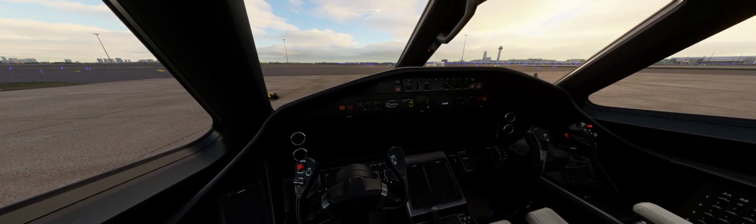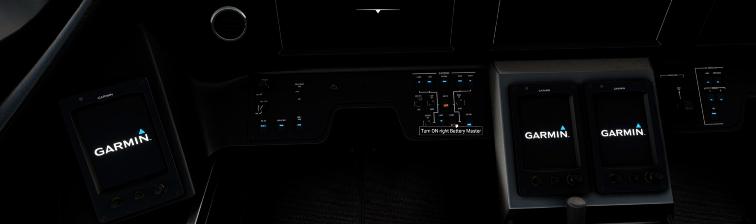It is. We'll go ahead and do our left and right battery start. Get rid of this for a second. Left and right battery. TAWS system test. Okay. Then left and right generator. There we go. And we'll go ahead and get our recognition lights on. Let's turn on our APU. I'm starting to learn this a little bit better now. Gone through it several times.